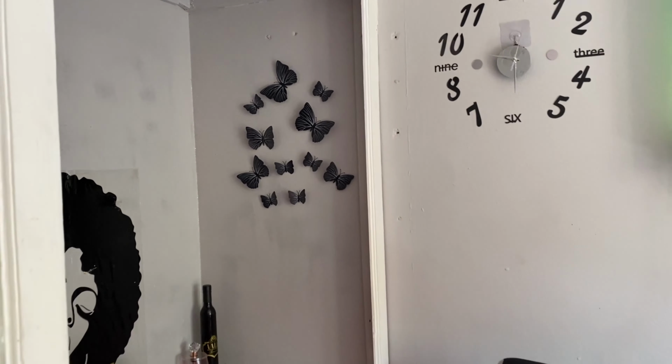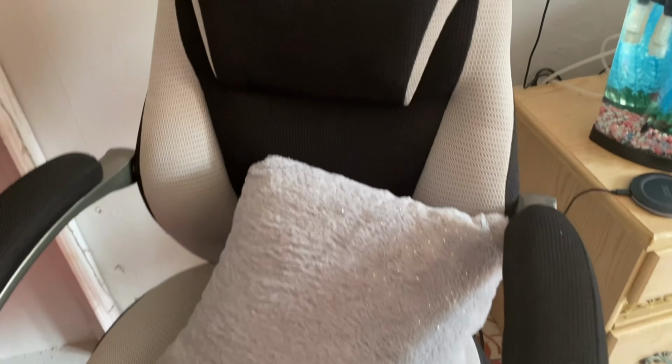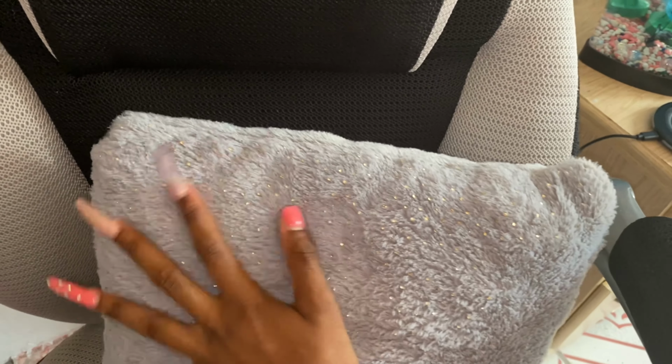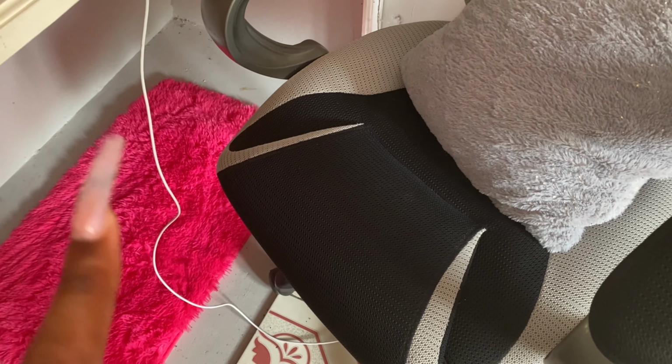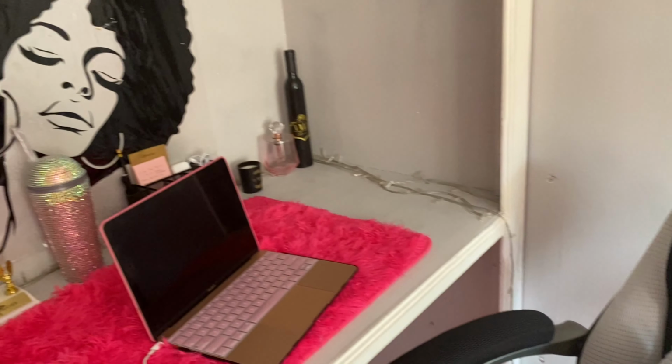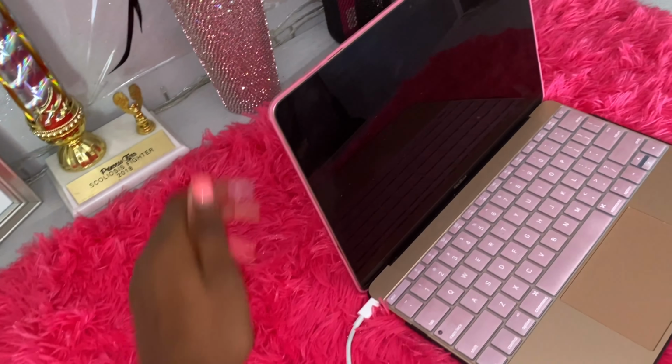Hi, Alexi. So yes, moving on to my desk area. This is my desk chair, and I just have this grip pillow inside. I've had this pillow a long time, and then down there I have another pink rug. I got that from Home Center as well. And then there is one on my desk, Home Center as well.